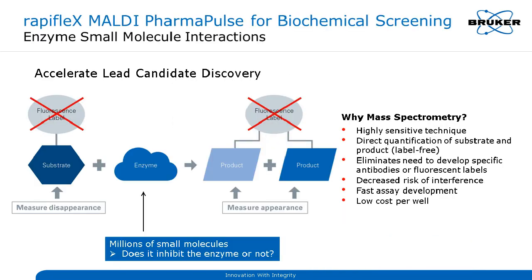But enough of technical details. Let me explain why high-throughput screening of biochemical assays in drug discovery can benefit from mass spectrometry. In general, a mass spectrometer offers the advantage of label-free screening of substrates and products in enzymatic assays. Labels are not required because the mass spectrometer detects a difference in mass which occurs when an enzyme is inhibited or not by a molecule, by a compound. It simply measures the disappearance of a substrate and the appearance of products.